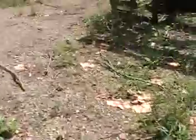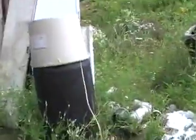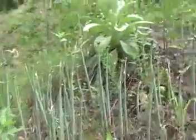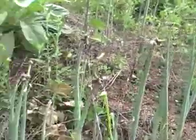Now over here, I'll probably walk right past it. I did. Now the onions over here, let me see how the onions are doing. The onions, their seedlings are, some of them are losing their seeds for some reason. I don't know if it's too wet for them or what.